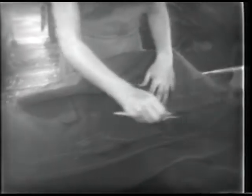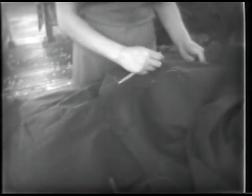Could you show us the tool that you're using? Is that a blade? How long have you been working here? 18 months. How did you get the job? My mother asked. She worked here 3 years. And she found they were hiring and asked if you could get hired? Yeah. You like the job? Yeah. More than to be in school.